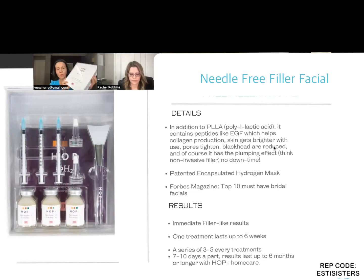So when you get the needle-free filler facial, this is what it looks like. The kit, exactly like the picture, okay? And it can be a little bit confusing because you see these little syringe things, right? Well, the little syringes aren't actually needles. They're just ways to draw out the product. They're just a really cute applicator, so to speak, to pull the product out of the ampule.